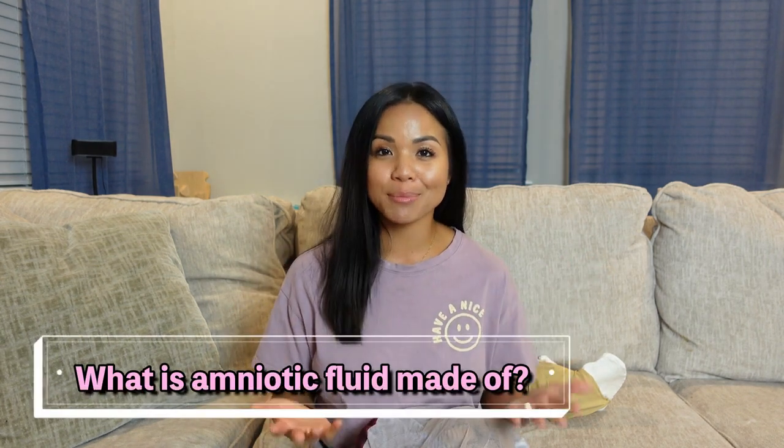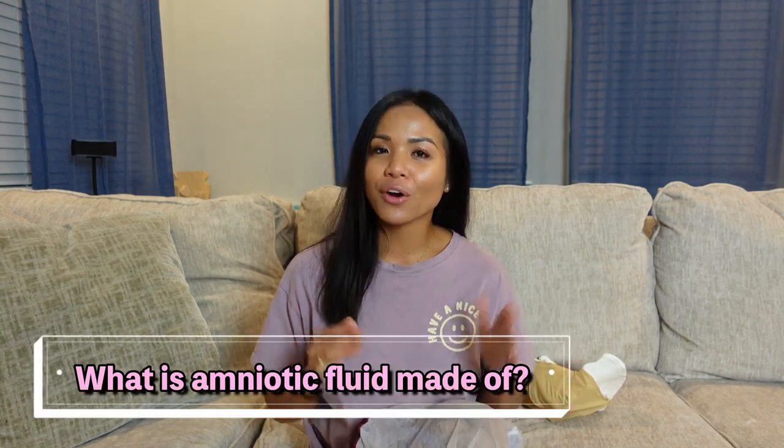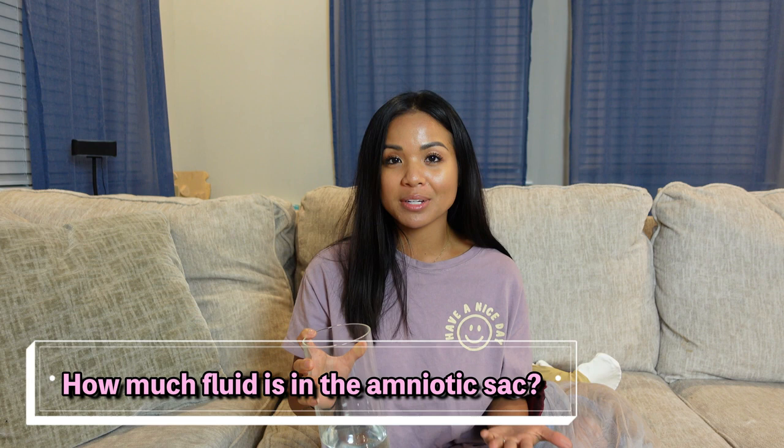So what is amniotic fluid made of? Early on, it's mainly water and solutes from mama, from you, but later at about 20 weeks, it changes to mainly urine from baby and some lung secretions. Fluid is constantly circulating because baby is continuously swallowing and peeing it out, so it's just being recycled throughout the entire pregnancy.